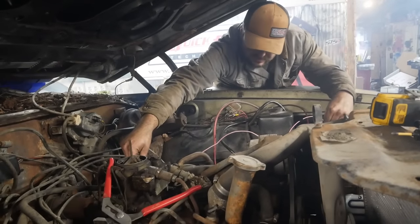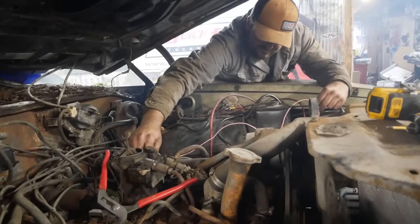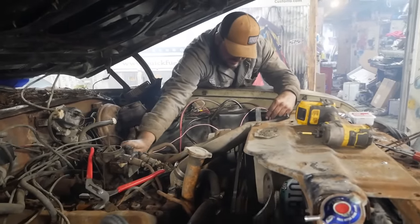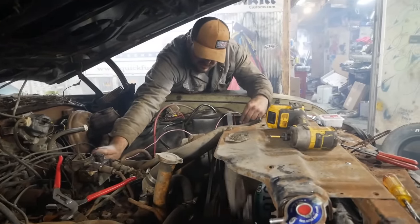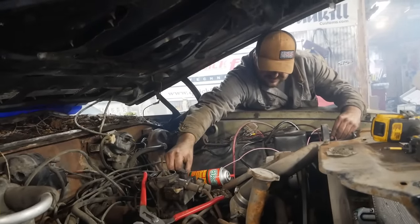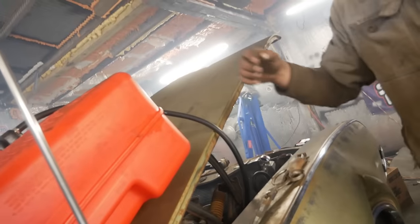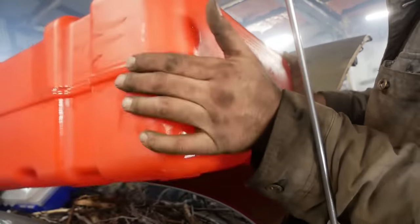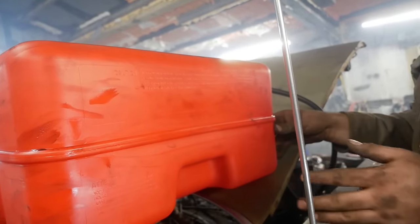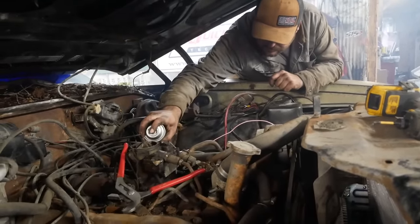Can you stop? Possible that fuel pump has died. Is that a gas? Yeah, maybe. It's pretty low, isn't it? Let's straighten that up, maybe. At least we got it to run for a little while. Yeah, I'd like to get her to sit here and idle for a minute.